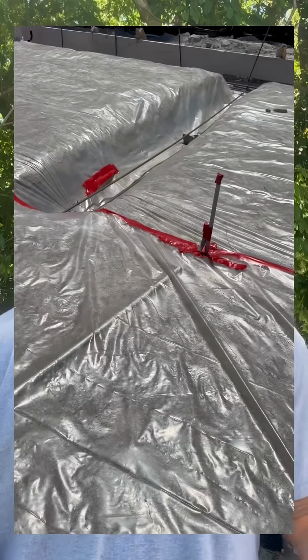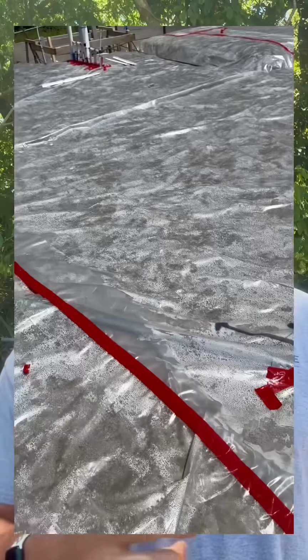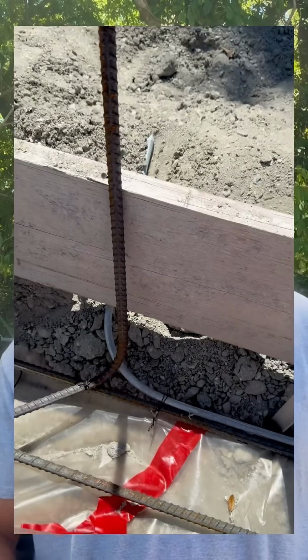On the electrical side, the underground crew had already been through when I got here, so I checked to make sure that the floor outlet was installed according to plan, as well as the conduits running into the kitchen island. Also made sure that the ground rod was properly placed. Everything's lining up. The next step, I'll schedule both the slab and underground electric inspection for tomorrow.